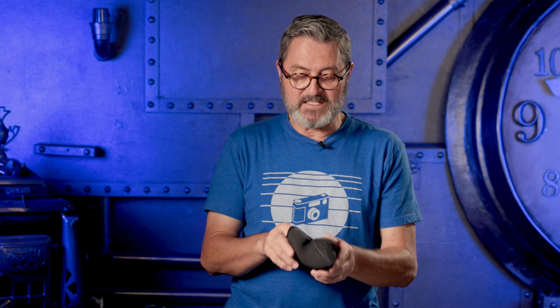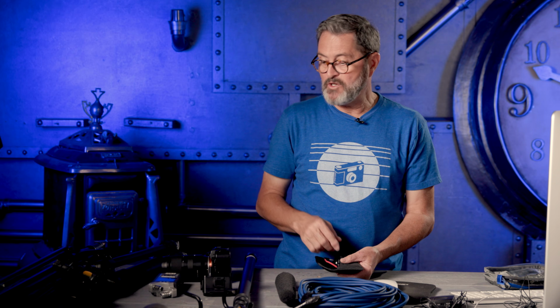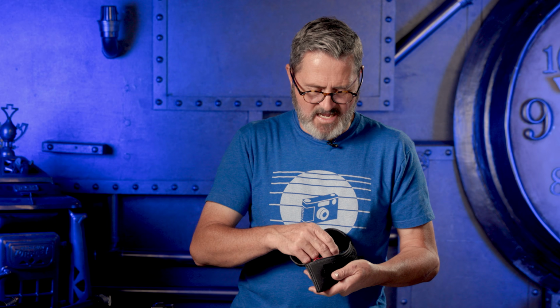But now a less expensive way to go. I think these things from Rode, the Wireless Go 2, are fabulous. And you can now hook that right into your DSLR and get that sound right back to the DSLR. And you bypass this and this. I don't like them as the block that just hooks onto your collar.